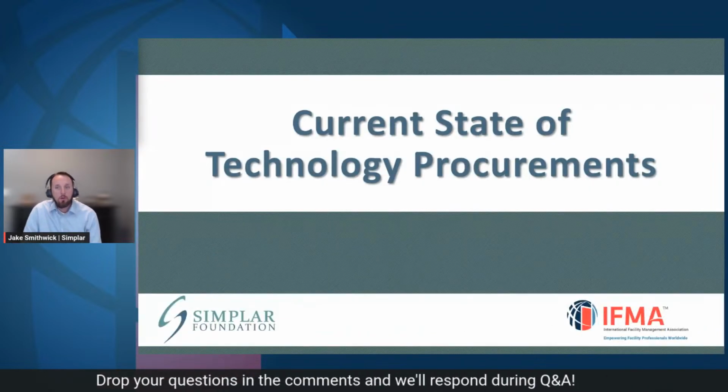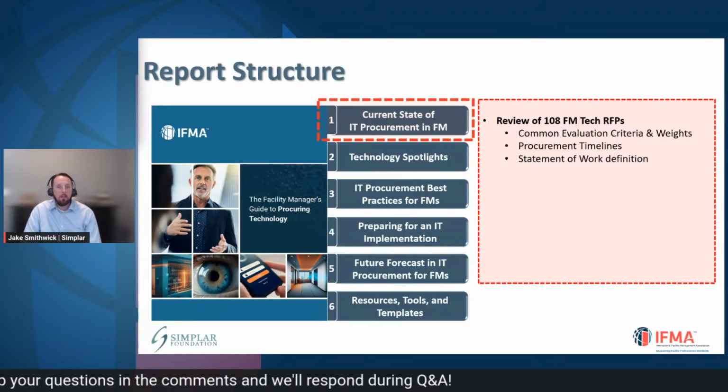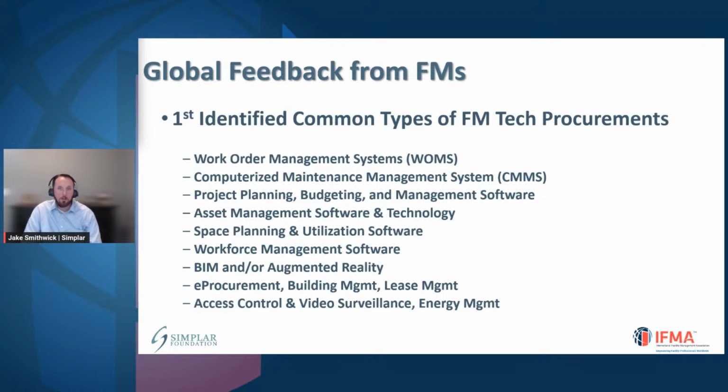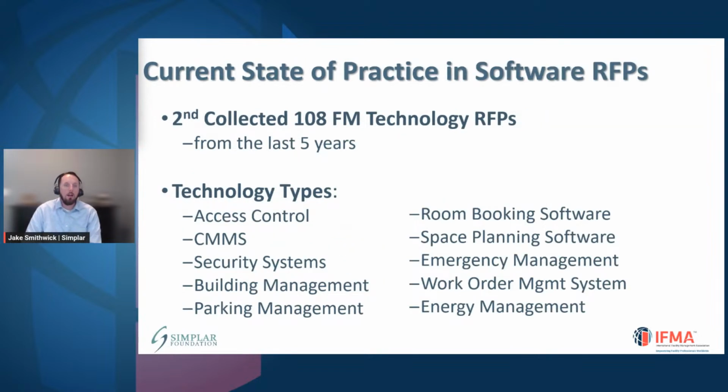Okay, so let's go ahead and dive into some of the current status with regards to technology reports here, right? So data collection: we collected a bunch of RFPs from different folks here, work order management, CMMS, asset management, all sorts of different systems. We got about 100 RFPs altogether from the last 5 years. So these are pretty recent RFP types. Again, here's the different technology types that are included with that.